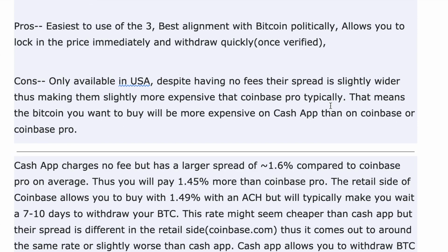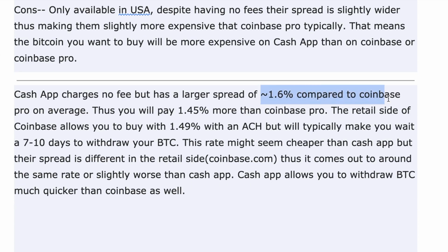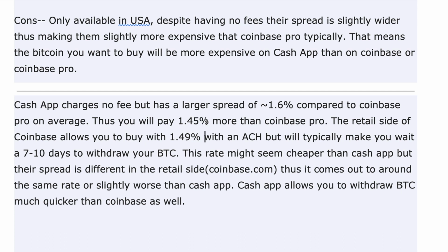The cons are, basically, geographically, it's only available in the US, and they state that they have no fees, but that's not really true. Basically what they have is a higher spread, and this spread is around 1.6% more than the normal BTC price. And this 1.6% is around 1.45% more than on Coinbase Pro. And for the Coinbase website or app, when you buy, you pay around 1.49%. This makes the Cash App the most expensive of these three options.